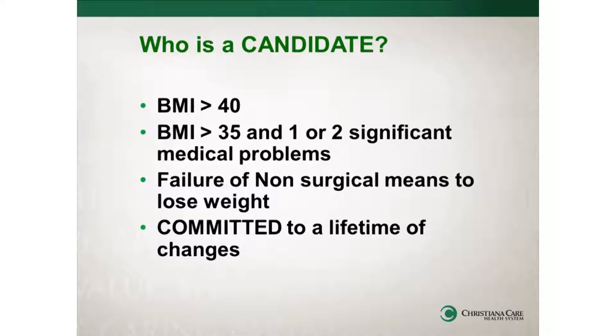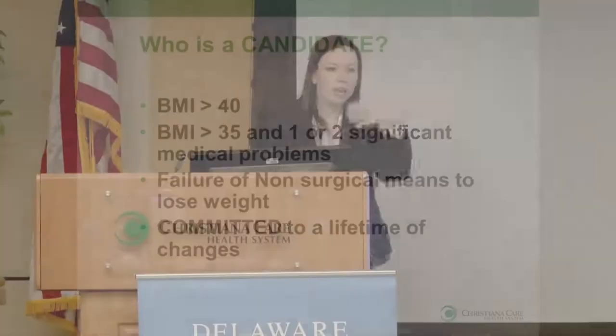So who is a candidate? I think this is important, and I was questioning whether I should put this in here, but I think it's important to know we're not just operating on everybody who's overweight. We're talking about morbidly obese patients with a BMI over 40 or patients between 35 and 40 that have a medical problem. High blood pressure, diabetes especially, obstructive sleep apnea. Those are the big ones, okay?